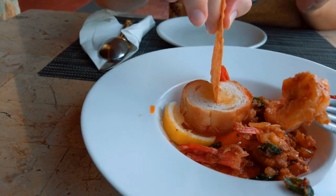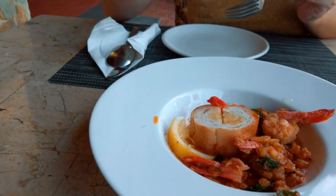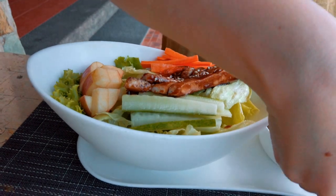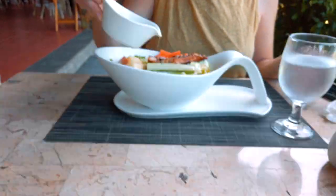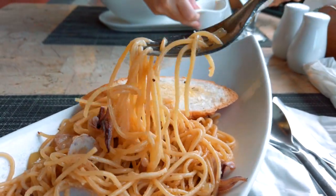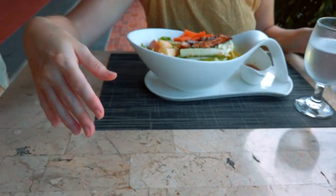Can you cut the fork? What? Okay. So this is seafood spaghetti. Okay. That looks nice. I'm gonna eat now. Enough filming.